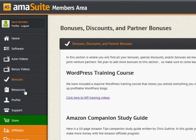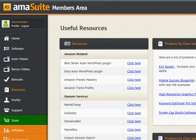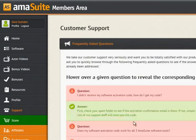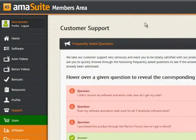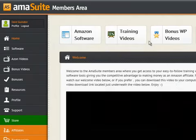We've also provided some resources, some stuff that you might need, like hosting and things like that. So we have our top recommended resources in here and some of our own products that you may be interested in. And of course, we've got our support. We've got our quick facts section here, and you can send us a question anytime you want. It is that easy to navigate around in the amaSuite software.